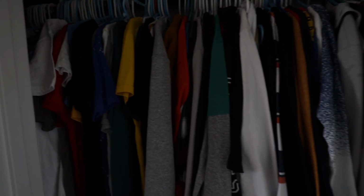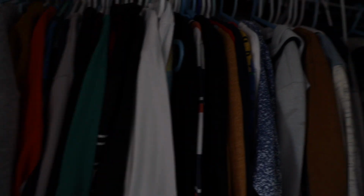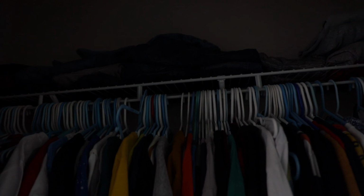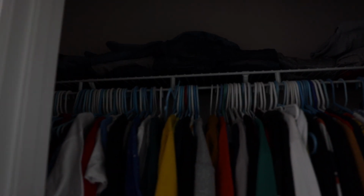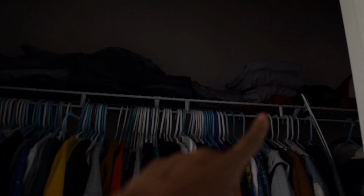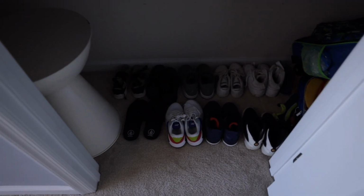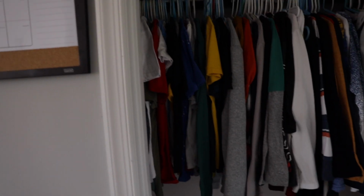This is all of his clothes hung up. We've got his tank tops, short sleeves, long sleeves, and jackets. Up here I fold all of his denim jeans. Sorry, it's kind of dark, but hopefully you guys can see. I fold all of his jeans and sweatpants and his hats up there, and then his shoes down here, and then some book bags over there. It's not the best organization, but this is what I do.